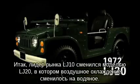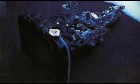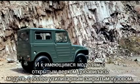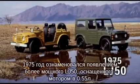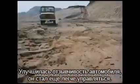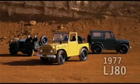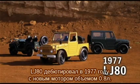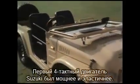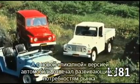A market favorite, the LJ10 evolved into the LJ20 with a switch from air-cooled to water-cooled engines. The existing soft-top model was joined by a hard-top van to enhance the utility of the range. 1975 saw the arrival of the more powerful LJ50, equipped with a 550cc engine. A significant boost in torque gave a remarkable increase in ease of driving. The LJ80 debuted in 1977 with an upgraded 800cc engine. Suzuki's first four-stroke engine delivered vastly more power and torque. With the addition of a pickup truck model, the LJ series was meeting increasingly diverse market needs.